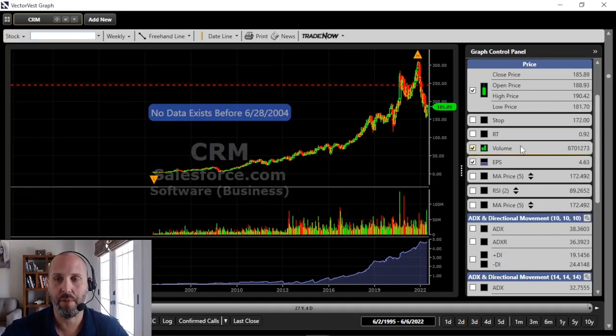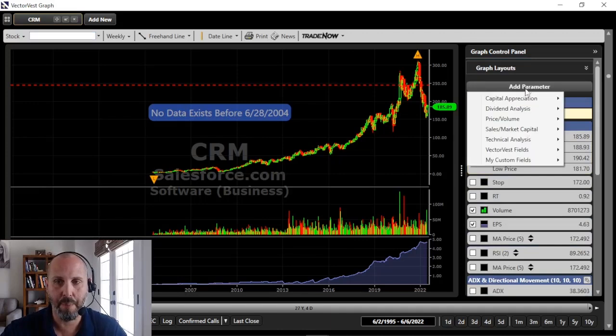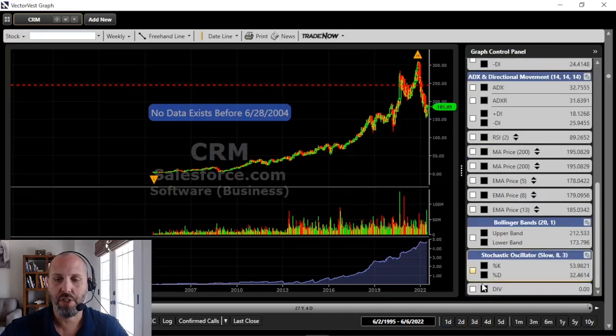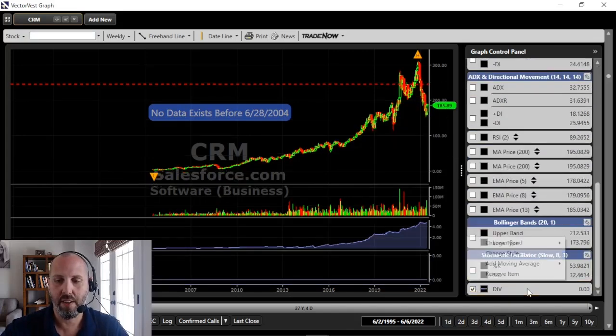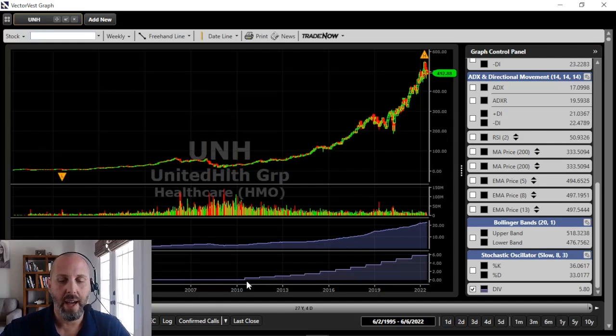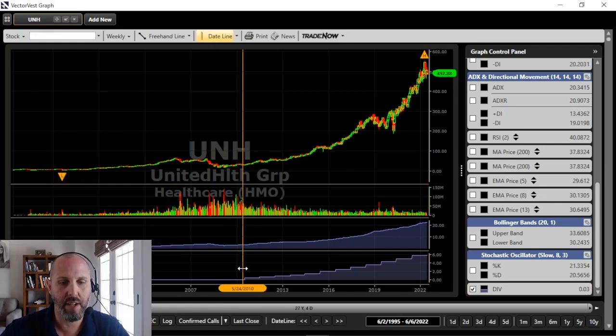So a few of the other things, let me show you guys a couple of things you can do here. Add parameter. If I go to dividend analysis and just plot our dividend here, I'll change it to an area as well. Let's go back up to the top. So here is our dividend number. It's currently at $5.08. That's an annualized dividend. But look, once United Health Group declared their dividend back in 2010, they've only grown it. They've only increased it. They've never cut it. Look at that earnings per share performance.